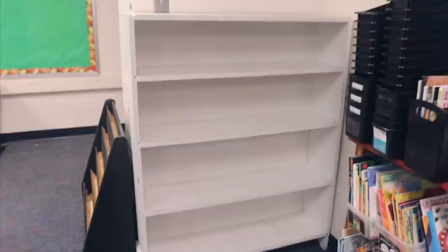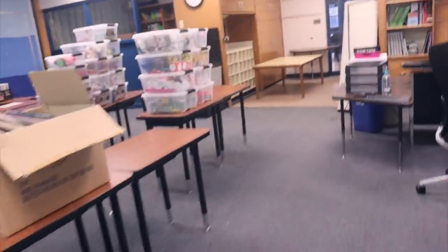So I don't know if this is going to live here or if I'm going to try to fit it into the book nook, because what I could potentially do is have a bookshelf against the wall and then have another one maybe this way. So we'll see. I haven't really decided yet. It definitely will not be wide enough to fit 2 bookshelves right there, but I could maybe have them side by side.